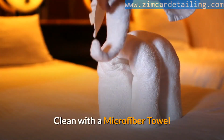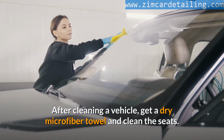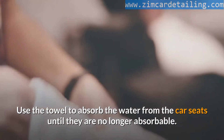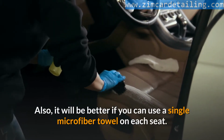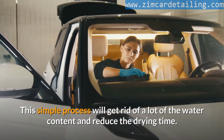Clean with a microfiber towel. After cleaning a vehicle, get a dry microfiber towel and clean the seats. Use the towel to absorb the water from the car seats until they are no longer absorbable. Also, it will be better if you can use a single microfiber towel on each seat. This simple process will get rid of a lot of the water content and reduce the drying time.